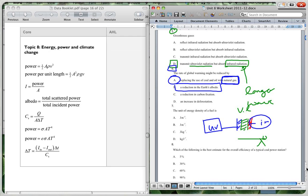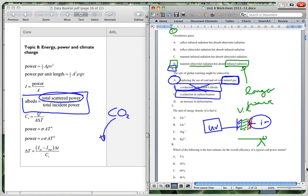Reduction in the Earth's albedo. Now, if you reduce the Earth's albedo, it means that the total scattered power is getting less, and so therefore the Earth is absorbing more energy. So that won't help. A reduction in carbon fixation. Carbon fixation is what happens in plants and trees when they take in CO2, carbon dioxide, and form carbon compounds, and give off O2. So carbon fixation reduces the amount of carbon dioxide in the air, so that's not correct.